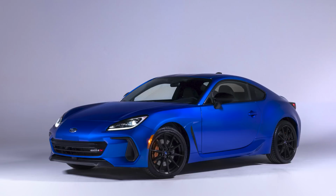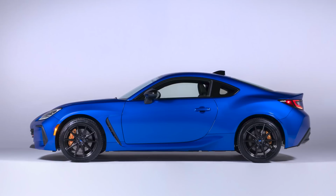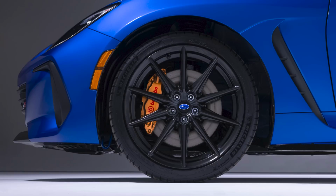What's up everybody? So yesterday Subaru revealed the 2024 BRZ TS, and while it brings back the TS name to the BRZ, there's fewer changes this time around than the last generation version, but thankfully it shouldn't be as rare either. This time around, the TS is essentially a rebranded version of the Performance Pack that Toyota just announced for the GR86, but with a few notable changes.